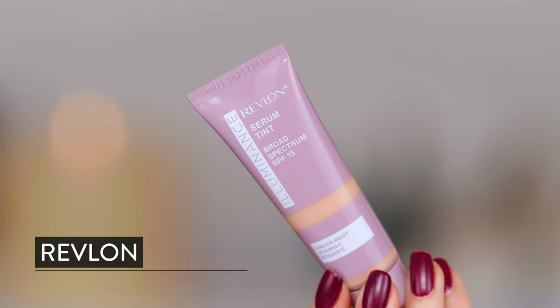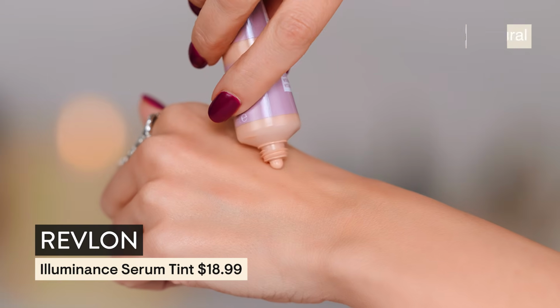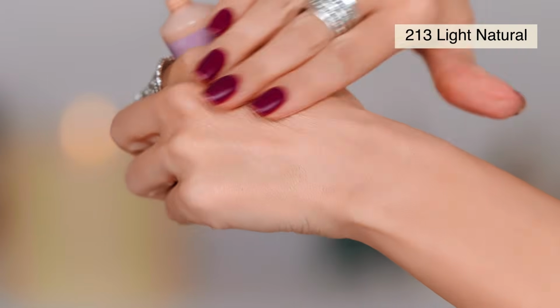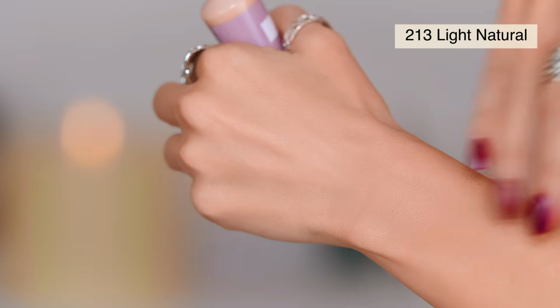Okay, we're gonna go in first with this Revlon Serum Tint. This is a broad spectrum SPF 15 with ginger root, vitamin C, and vitamin E, really nourishing for the skin. I am the shade, let's hope, 213 Natural. She has not seen sunshine in a hot minute. So let's see what can be done.